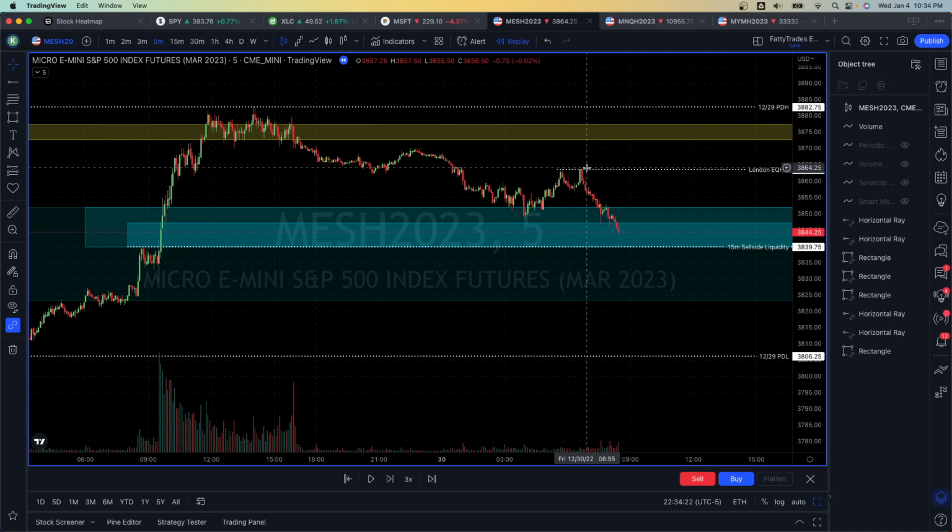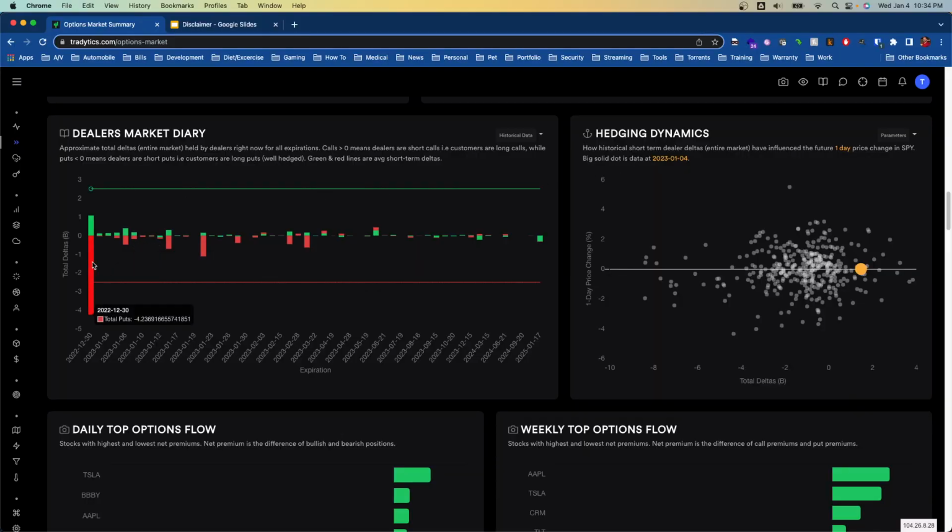The thing is, they know that there are a ton of buy stops up here. So there's a ton of buy side liquidity up here. So this will likely become a target at some point. Now, the higher likelihood is that now that we've broken into these fair value gaps, this fair value gap will indeed fill entirely before we consider even revisiting this. And this is what I talked about with what we saw with dealer market diary. We had a lot of puts expiring off, which when puts get de-hedged cause buying.